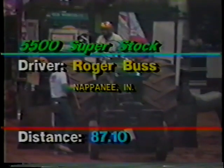Here we go. This is his second attempt. He's bouncing and wheezing and having a lot of problems down there in the line. You can see he just isn't getting very far at all. Roger Butts out of Nappanee, Indiana. You can see he's just past the 75-foot mark, and now it conks out on him with his John Deere alcohol burner, 87.10. That's the official run as he passes the 75-foot mark.